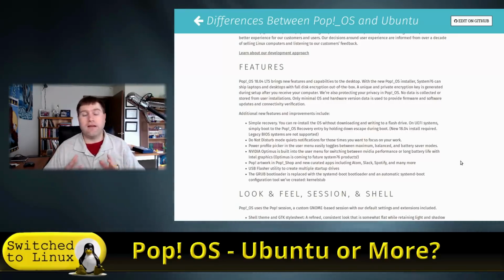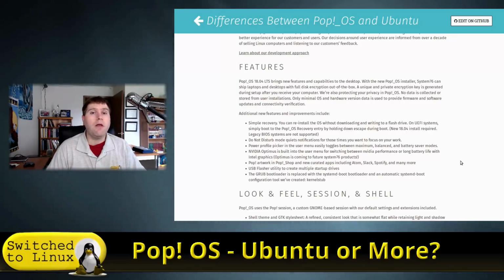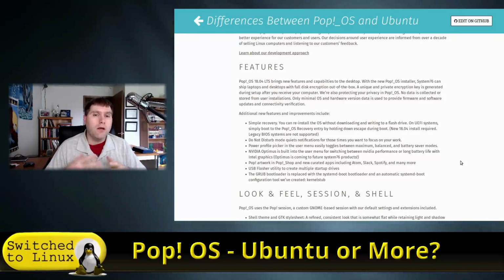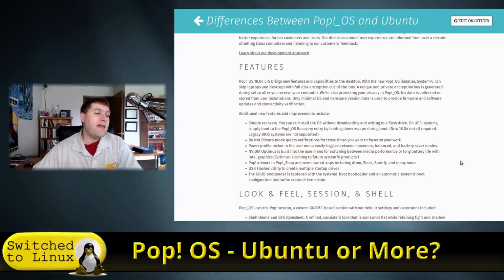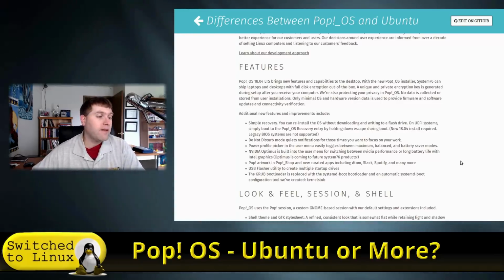That is an excellent thing, particularly if you're into rebuilding hardware or you're into installing a system for a family member. That's a neat feature and option to have. They have, however, done a few other things. They've done some things that Ubuntu has not yet done, which makes it feel as complete as Windows.